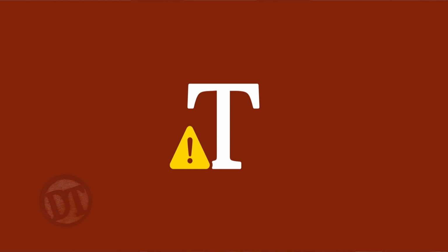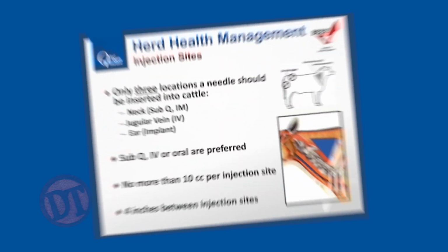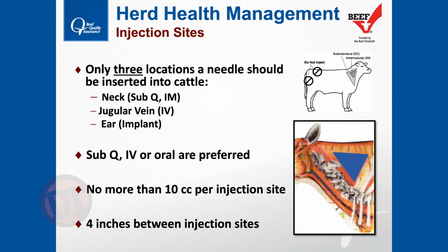Hey folks, welcome back to Doc Talk. I'm Dr. Dan Thomson, and pleasure to be with you today. The next step back is obviously injections, and whether we're injecting vaccines or antimicrobials or dewormers, we have what we call, as seen here, the injection site triangle.